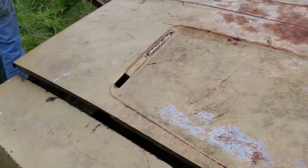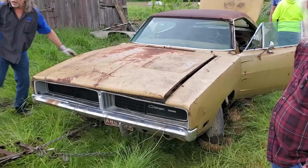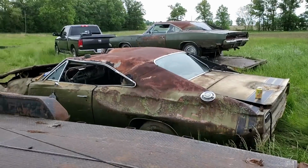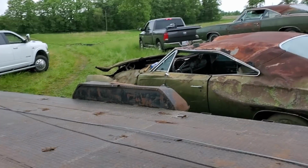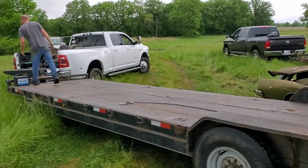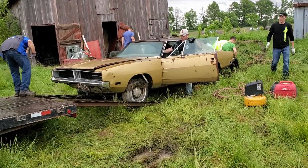Oh, this is just so cool. Alright, I'm out of your way. And there's the other two that they've already somewhat pulled out. There's my beater. Alright, well it started raining now.